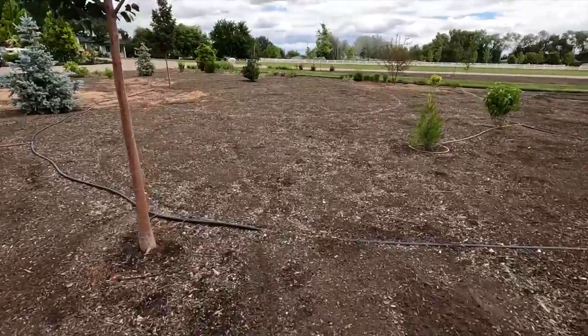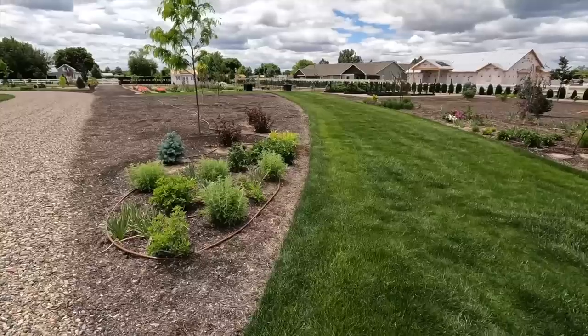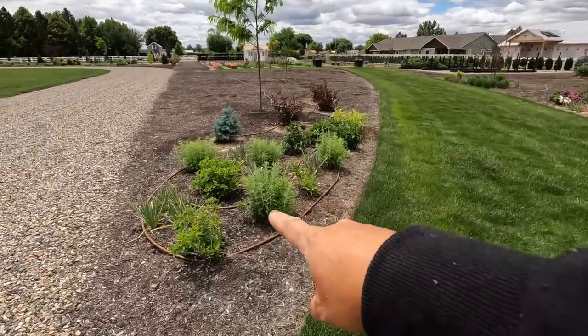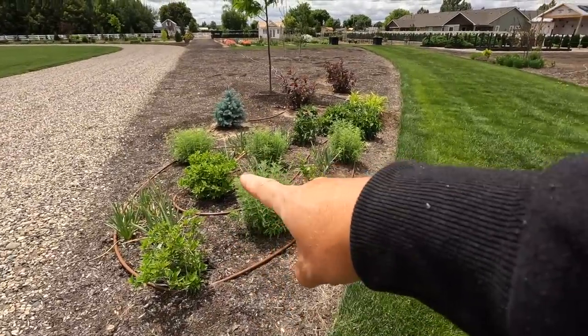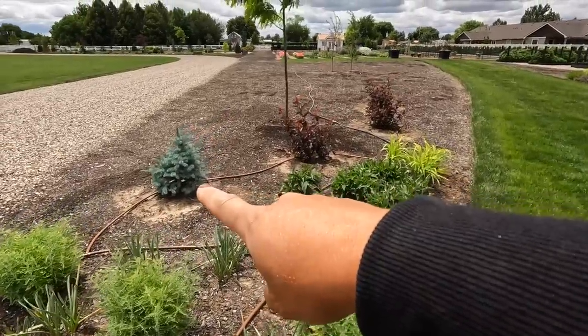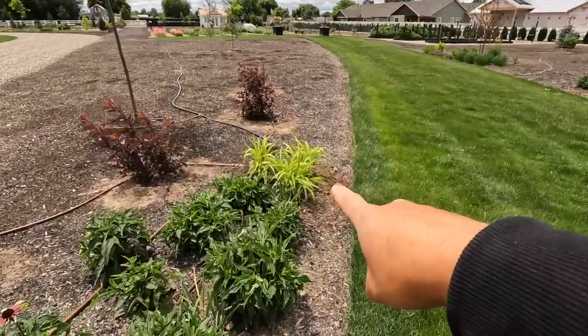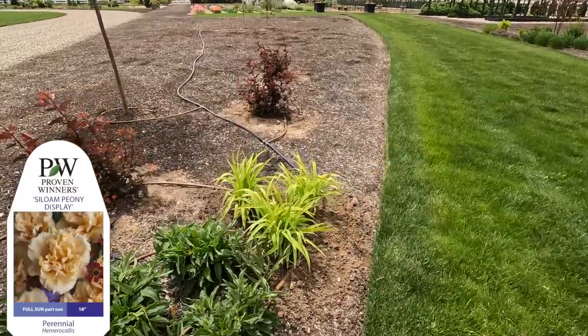Okay, we're just gonna cruise straight across here because this is where the peony display daylilies ended up. Standing at the entrance here, you can see some Russian sage. These are Firelight Tidbits hydrangeas. And then we've got the new Zephyr blue spruce we just planted, as well as the Ginger Wine ninebarks, echinacea, then our peony display daylilies.